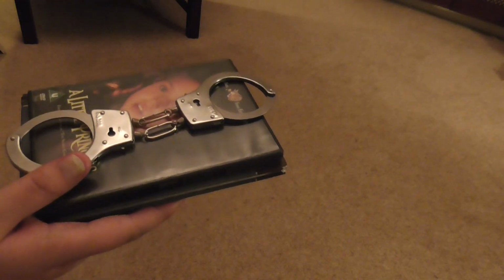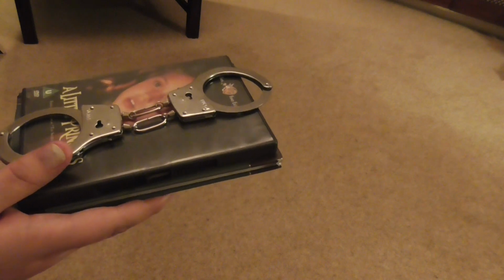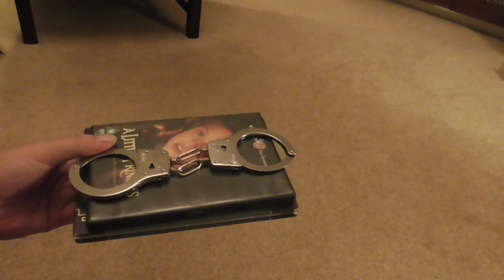And I also got a toy pair of handcuffs. Don't ask me what I'm going to be using these for, my own personal use. Wink, wink, nudge, nudge. Got all that for £1, so not bad for the 3 items. But the handcuffs pretty much was just a throw-in. Wink, wink, nudge, nudge. So yeah, did pretty well there.